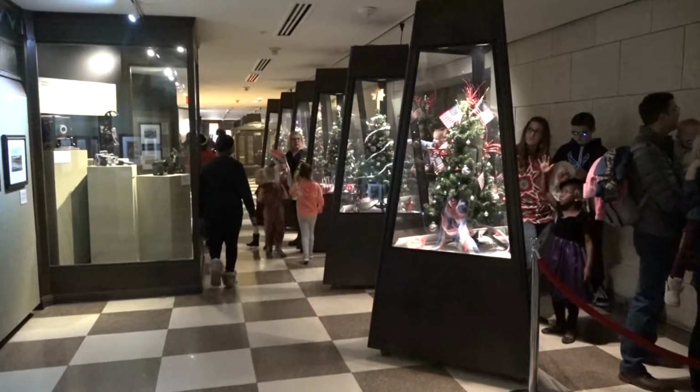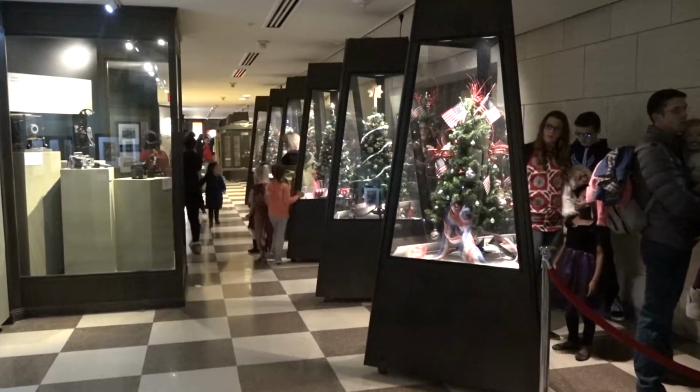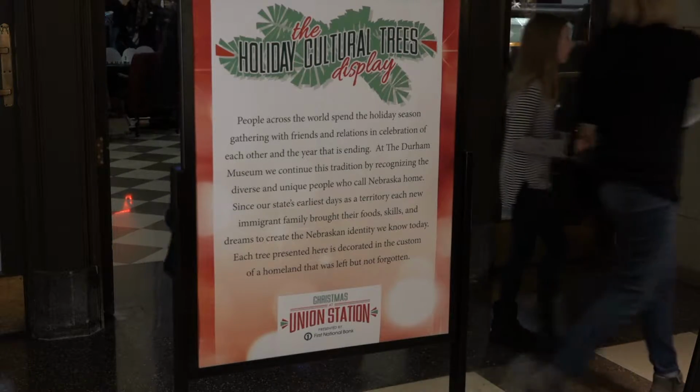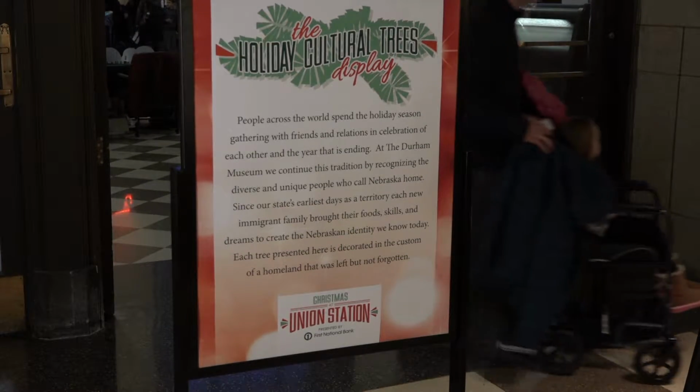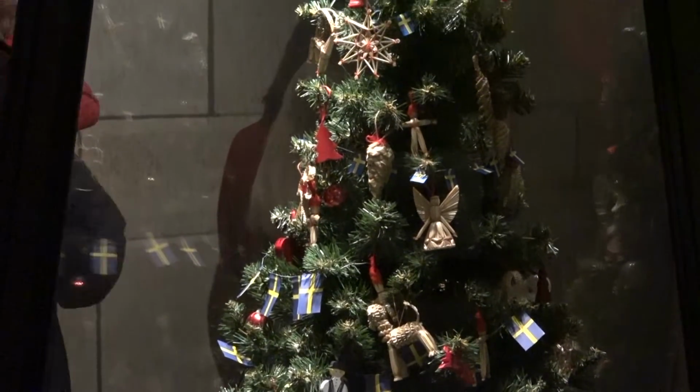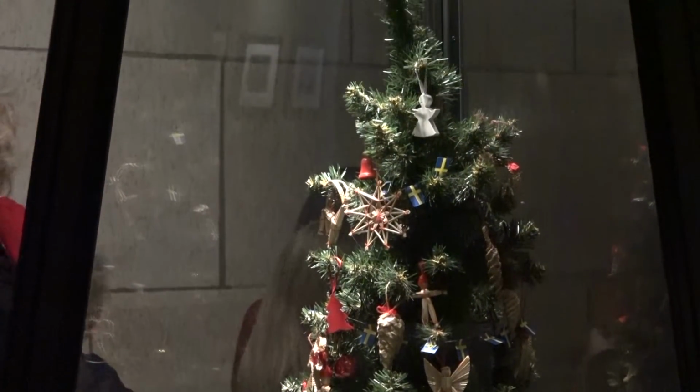Yeah, so we have had our holiday cultural trees, which are tiny versions of the trees, for, oh gosh, over 20 years now. And it originally started with a way to sort of get groups in Omaha to show others maybe how their cultures celebrate Christmas or what their holiday traditions are. We just thought that was an important story to tell. This is a history museum. We're all about telling our region's heritage, and so why not let different groups talk about that?